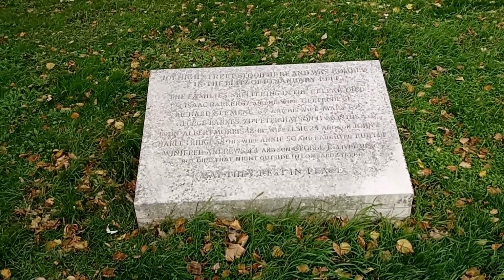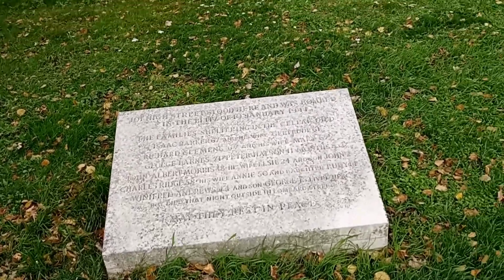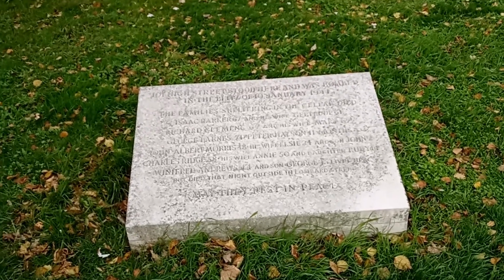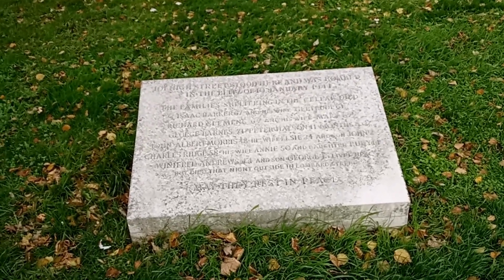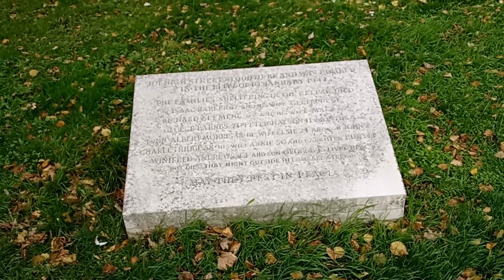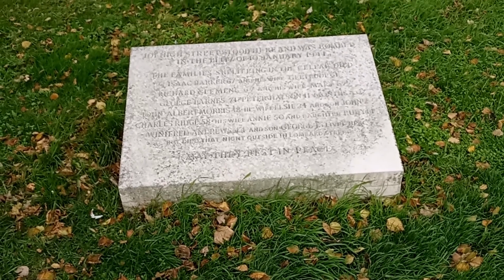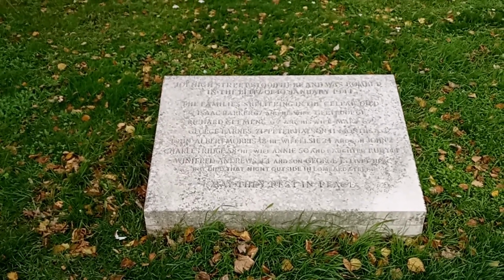and for those who can't quite read it, it says 101 High Street stood here and was bombed in the Blitz of 10th of January 1941. The family sheltering in the cellar died, and then it's got all the names of the people that died, and may they rest in peace.